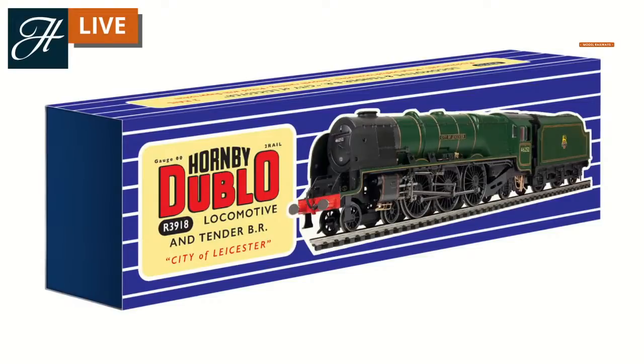You can see that this model does have a fully retooled die-cast body, as do the Merchant Navies, to replicate the style of the Hornby Dublo locomotives that were released over 50 and 60 years ago. Otherwise, all the details are the details we've come to know and love, with 8-pin digital sockets in there and all the features, including super detailed parts and, of course, a 5-pole motor in there.